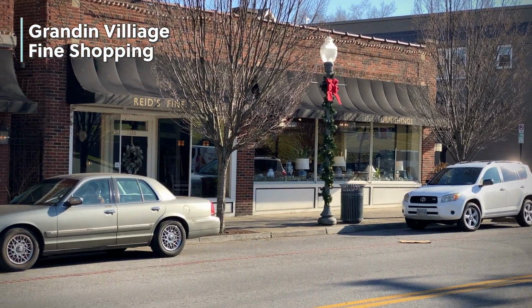So not only restaurants, but you have plenty of services here. Lots of retail. We just passed clothing shops. This is a really fine furnishings store behind me now, Reed's Fine Furnishings. And then you've got services, you've got lots of office space too. And tell us about CoLab.